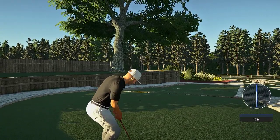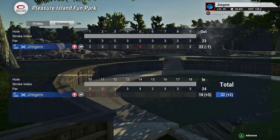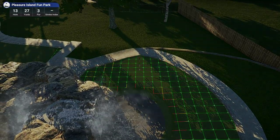Oh, go on, get in. Yes, nice. Oh, look at that, another bogey. Three bogeys in a row. Okay, hole 13, this is the one with the water feature. Lovely little water feature there with the rocks.